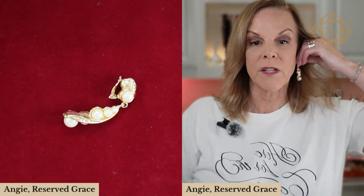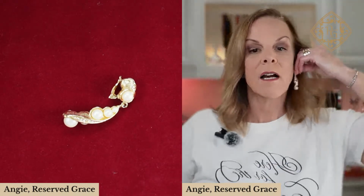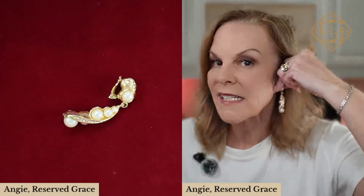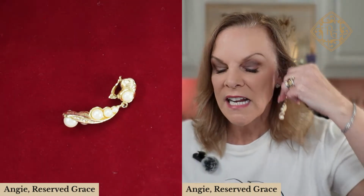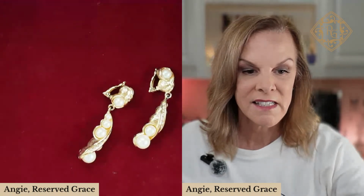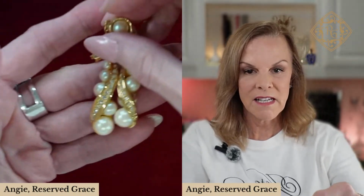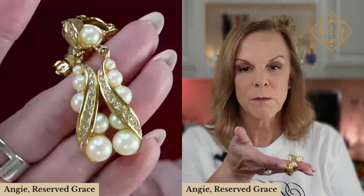By the way, my shirt says I'm here for the cocktails. Yes, I am. Okay, so that gives you an idea on the length of those and the movement. Very, very pretty earrings. 25, and the link is live right now for you. I'm going to let that go for just a second, and then we will move on.